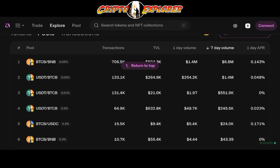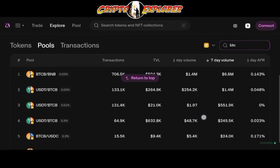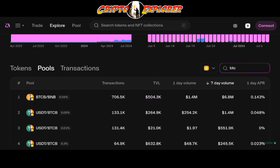So overall, this is not all that much impressive, but remember, we're taking a look at BNB Smart Chain pools on Uniswap. I bet we'll get much better results later on when we switch up to PancakeSwap. But let's move on to the next chain.